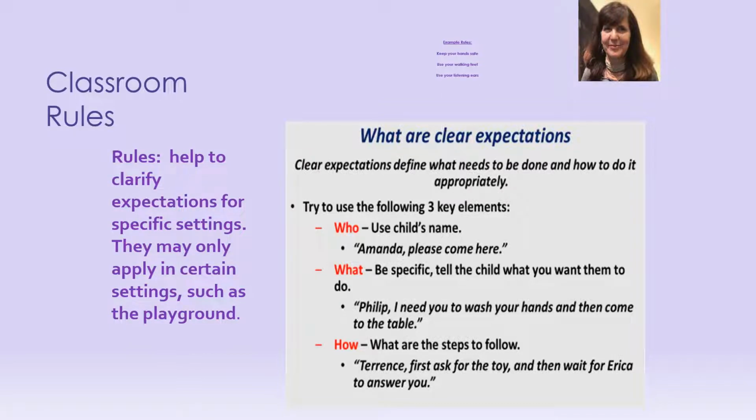So in the slide you just saw, we had an example of 3 expectations: be safe, be kind, be responsible. And if those were your program-wide expectations, your rules in your classroom might be keep your hands safe, use your walking feet, and use your listening ears. But you wouldn't have the same rules for a playground. Perhaps you wouldn't have use your walking feet if there was an area that children could run outside.